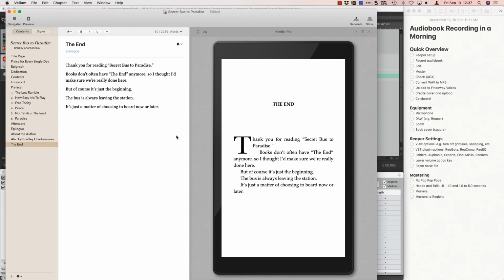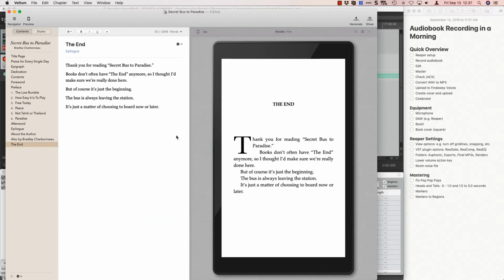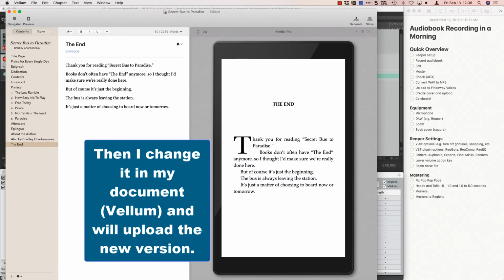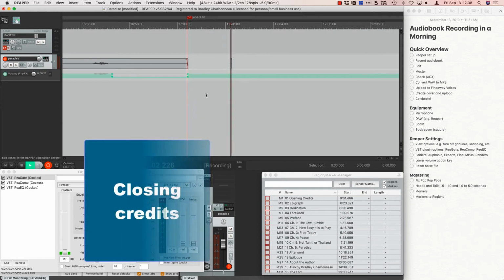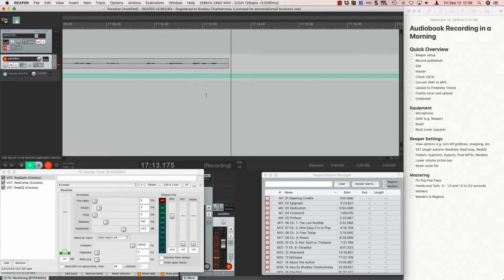The end. Thank you for reading Secret Bus to Paradise. Books don't often have the end anymore, so I thought I'd make sure we're really done here. But of course, it's just the beginning. The bus is always leaving the station. It's just a matter of choosing to board now or tomorrow. This has been Secret Bus to Paradise, written and narrated by Bradley Charbonneau. Copyright 2019. Bradley Charbonneau.